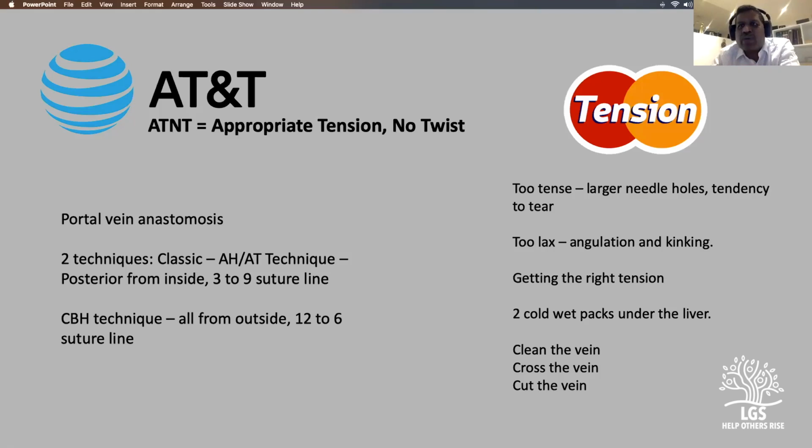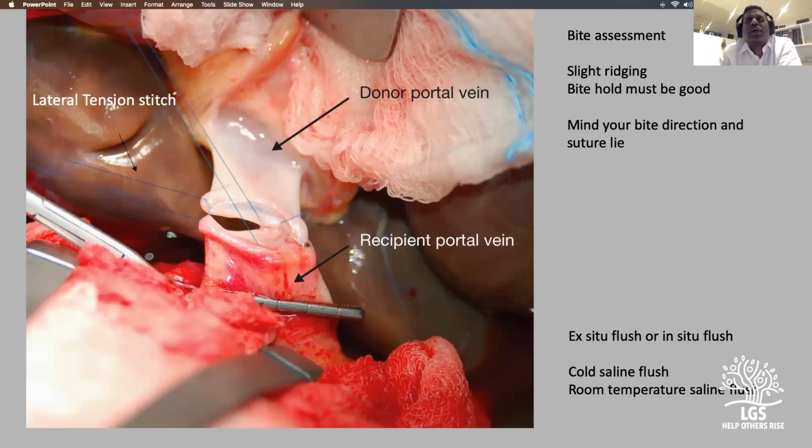We clean the vein, we cross the vein, and then we cut the vein, so that there is a slight laxity. We don't have tension when we are actually doing the anastomosis, but when we take off the 2 wet packs, you get the right straight portal vein. So this is how we do it.